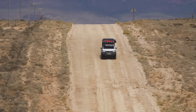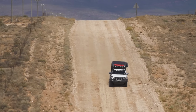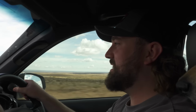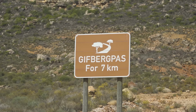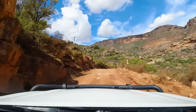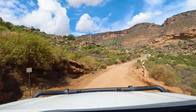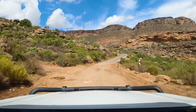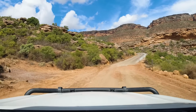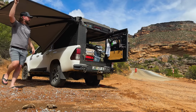Foot to the floor, gonna cook some food, get something to drink, let Huxley get out and stretch his legs, and then we'll head on to our camp. We've been waiting for a good spot to make lunch, but not knowing what the road looks like the rest of the way up, and with the tummies grumbling, we decide to take the first opportunity we get to pull over.